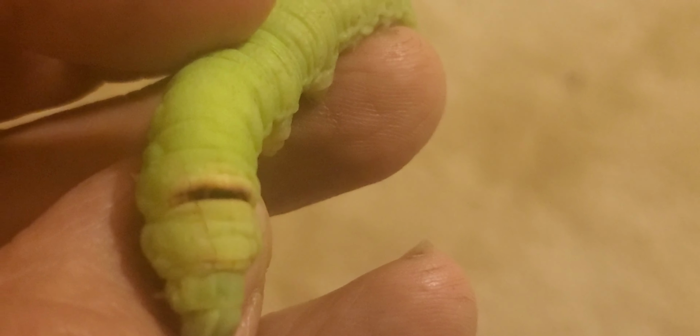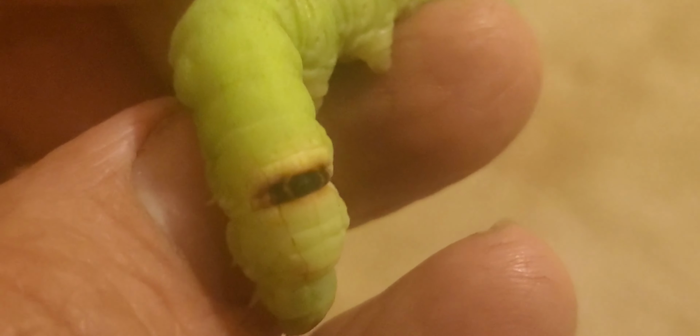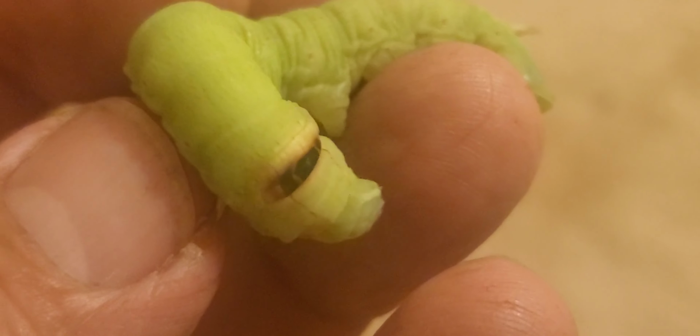Looks like he's gonna look. He closed his eye. And it looks like an eyeball. Look at that, guys. Is that crazy? Okay. And now he opened it. And it really does look like an eyeball. Maybe that's how he scares away animals. I don't know. There it is again.